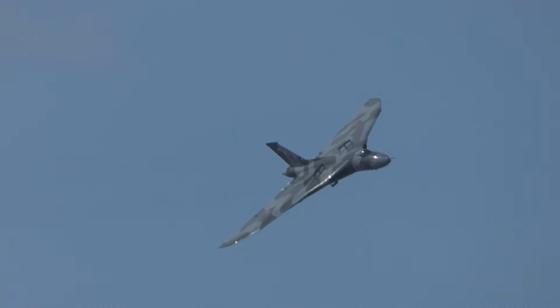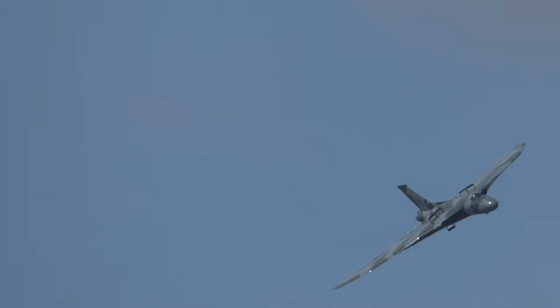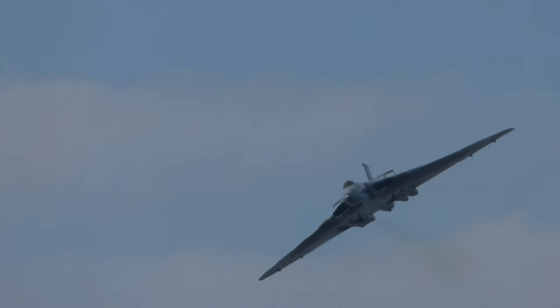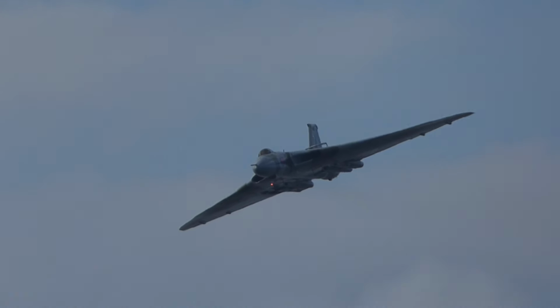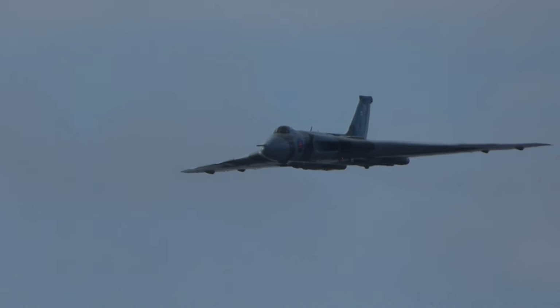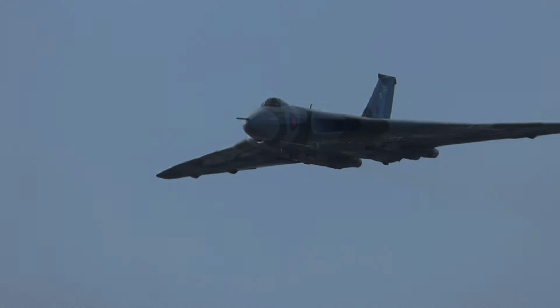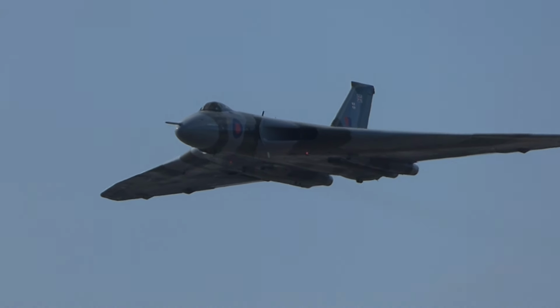I was saying earlier that Roy Chadwick, who designed the Lancaster, designed this aeroplane. He first drew this in 1946, and this aeroplane flew only 11 years after the Lancaster. Think what the Lancaster looks like. Standard Second World War bomber, four propellers. This thing flew 11 years later, and it looks like it might have come from a different planet.